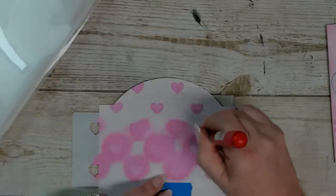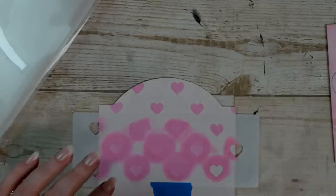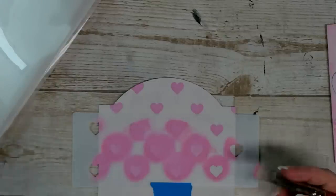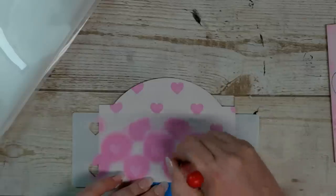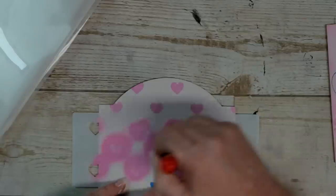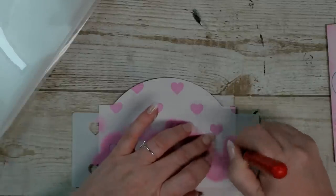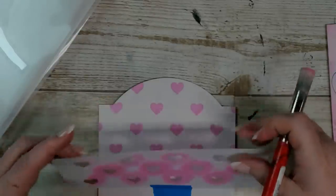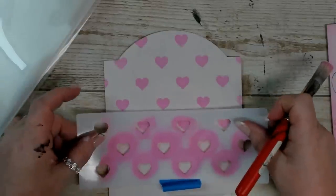So I love this pink. I'm not a pink person. I don't own pink. I own one pink sweater. Just one. Deb knows which one it is. She's the one that convinced me to buy it. It's a great sweater. I love it. It's comfy.